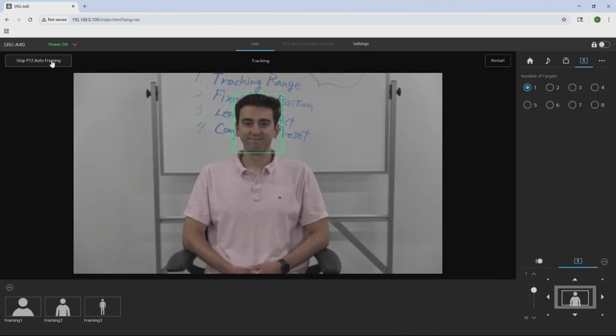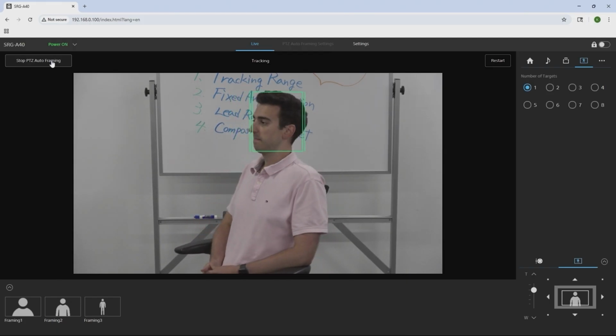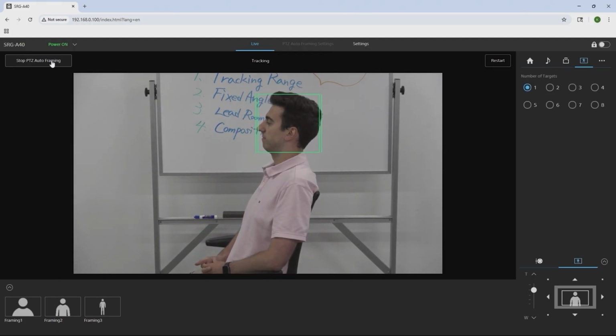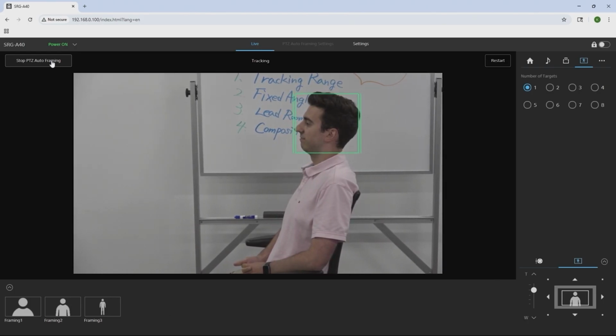Lead room effect: the tracking composition is automatically adjusted to provide space in the direction of the subject's gaze, depending on the orientation of the subject's face. This leads to a more natural composition akin to professional camera work.